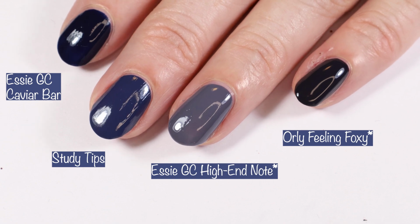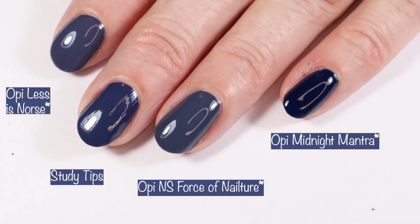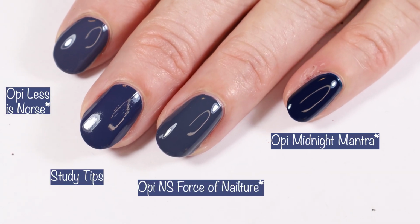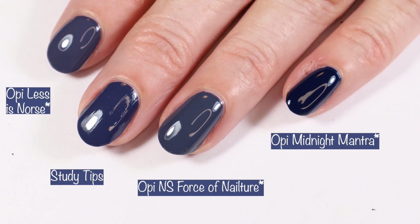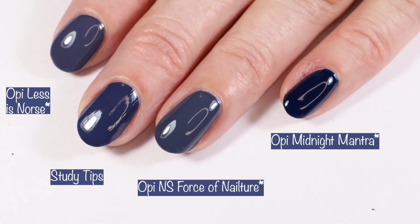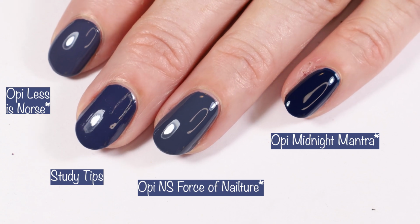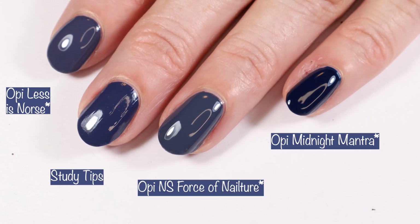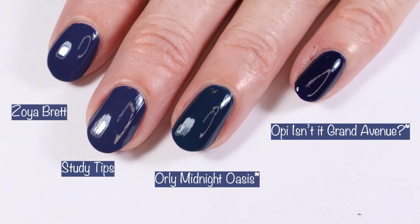And moving right along, I'm having way too much fun talking to the camera about polishes right now. Next up is OPI Less is Norse, OPI Nature Strong Force of Nature, and OPI Midnight Mantra, so you can see how those compare. OPI Less is Norse, Study Tips, and OPI Nature Strong Force of Nature all totally look like they're from the same family. Okay, and then last but not least, here we have Zoya Brett, Orly Midnight Oasis, and OPI Isn't It Grand Avenue, so you can see how those compare.